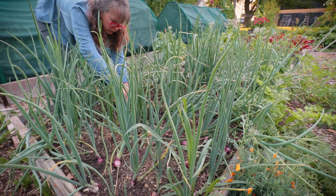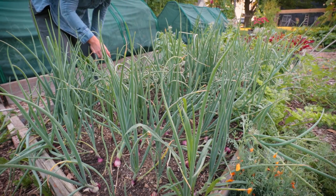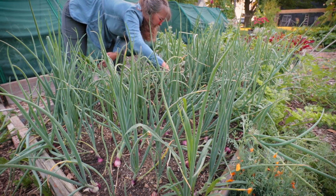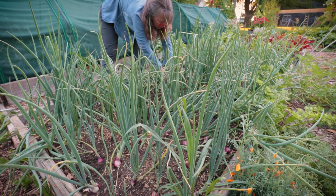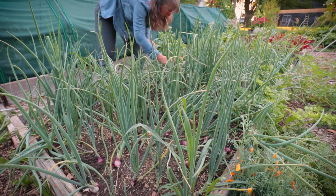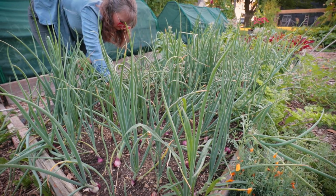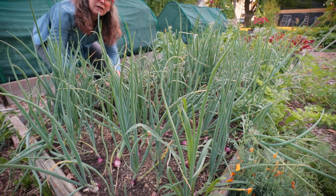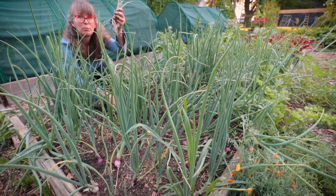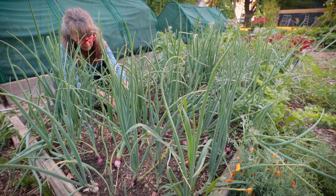Looking at them, they're probably similar to the other bed. And some of them have gotten laid down by the storm recently, so I'm just trying to help stand them back up. What else was I going to say? Oh yeah, I pulled up an onion. Don't worry about that. I'm just burying the roots back. They're young enough, they can handle that.